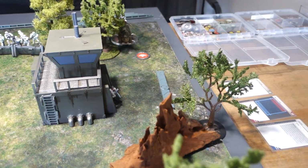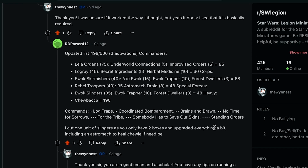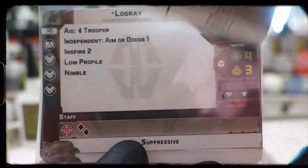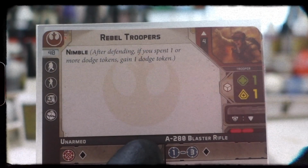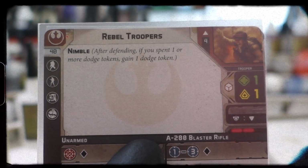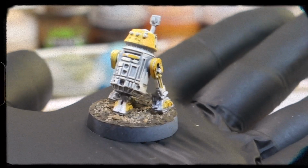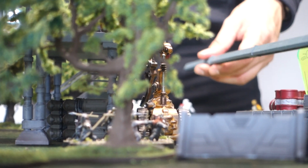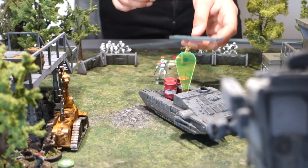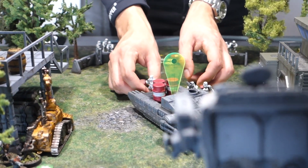My list was recommended to me on the SW Legion Reddit and based on the units that I own. It had Leia Organa, Logray, a unit of Ewok skirmishers and a unit of Ewok slingers, a Rebel Trooper unit with an R5 astromech droid, and of course Chewie in the ATST. The astromech was very helpful because I went up against a lot of anti-armor stormtroopers, but other than that, I missed the Z6 trooper that I usually bring with my Rebel Troopers. The Rebel Trooper unit was far too few to have a real impact on the game.